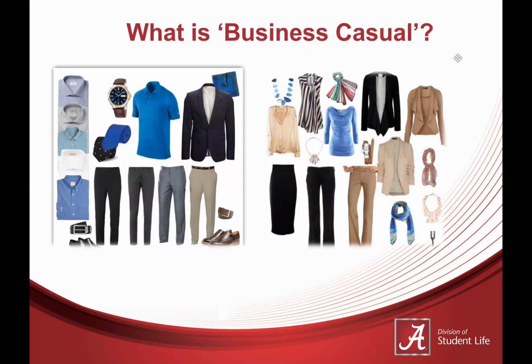Business casual can sometimes take on a lot of different meanings, and we know that students can find this confusing. So we offer guidelines in our career guide, which is available in PDF form on our website. And when we can, we also provide images so students will see what exactly we mean by business casual. Again, it's really about the attire fitting properly as much as it is about fabric and styles.